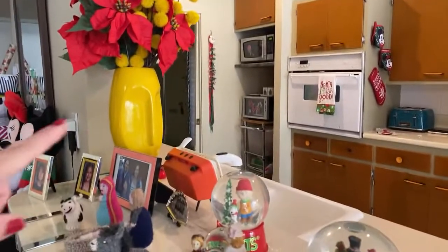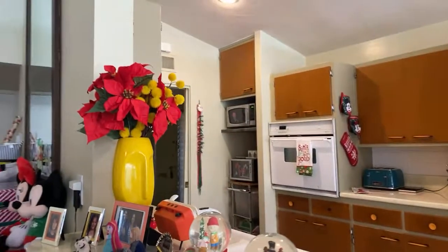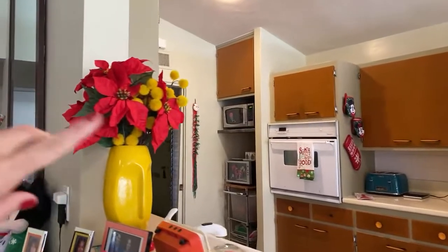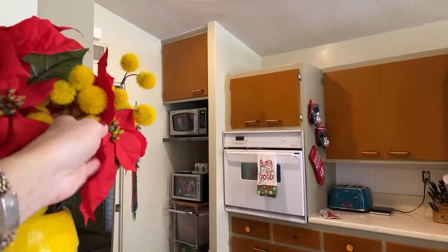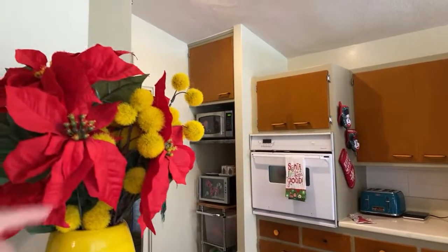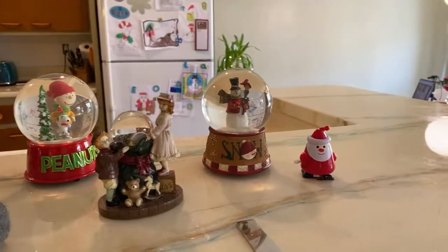Okay, so this is a vase that Jesse picked up. I'm sure you've seen a lot of photos of it. I'm trying to figure out what to do with it. He got it in Palm Springs. It's pretty cool. It's very tiki. And it now has the poinsettias and the yellow balls. These actually Declan picked out. I think at Home Goods. No, where did he get? I can't even remember. Halloween time, but I think they work. And then here's our snow globe collection that did get destroyed. I think you guys might have already heard about that.